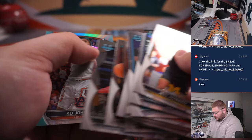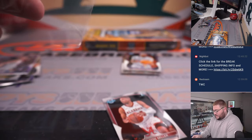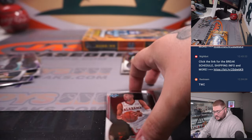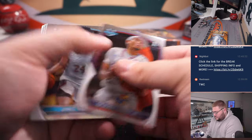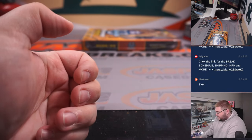Got an aqua of KD Johnson. One more KD Johnson for spot K and Aaron. 194 out of 299. One more Brandon Miller for Aaron in spot B. Chris Livingston skyscraping.